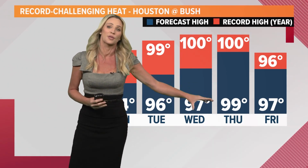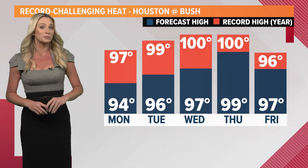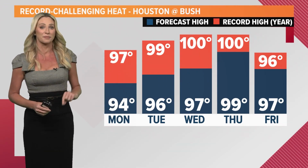The vernal equinox is on Thursday. Temperatures will be close to hitting that triple digit mark, and that's going to be the case for much of the week and into the upcoming weekend.